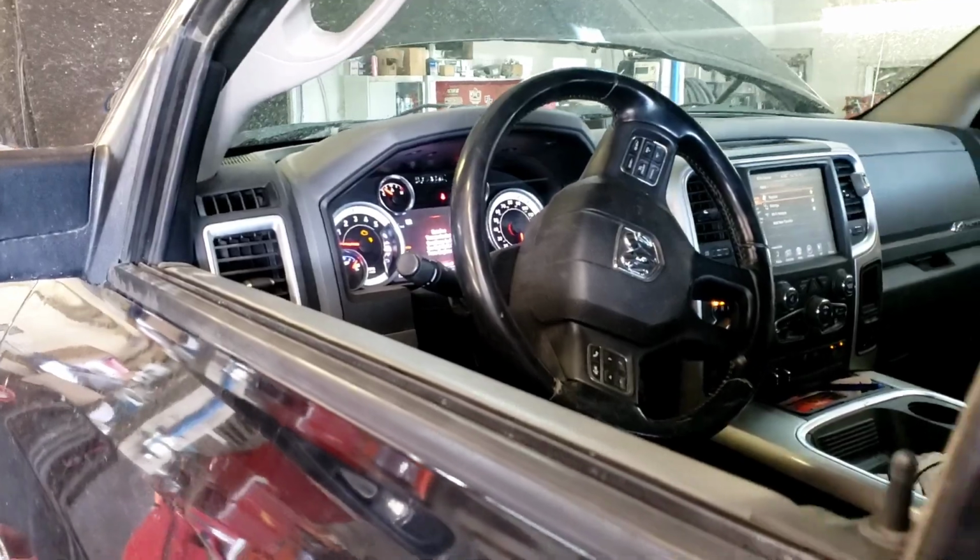So we got a lot of U codes, right? Well, that's why it won't start. You know, the transmission needs to be in park or neutral, and the truck doesn't know that. So that's why it's not starting. And I'm not saying there couldn't be other issues too.